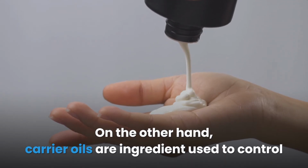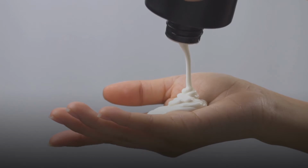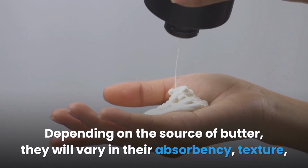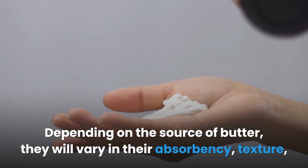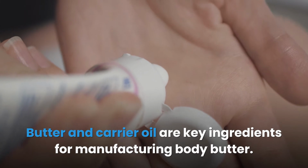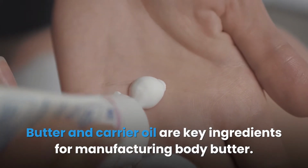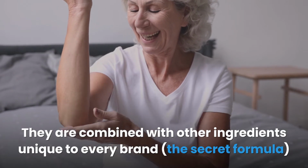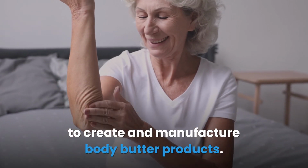On the other hand, carrier oils are ingredients used to control and deliver butter, the essential ingredient, into the skin. Depending on the source of butter, they will vary in their absorbency, texture, and rigidity. Butter and carrier oil are key ingredients for manufacturing body butter. They are combined with other ingredients unique to every brand, the secret formula to create and manufacture body butter products.